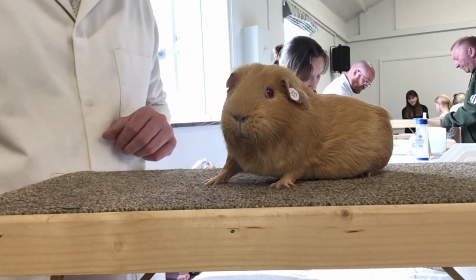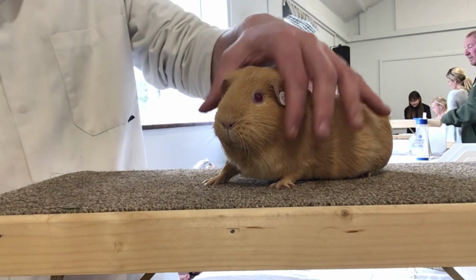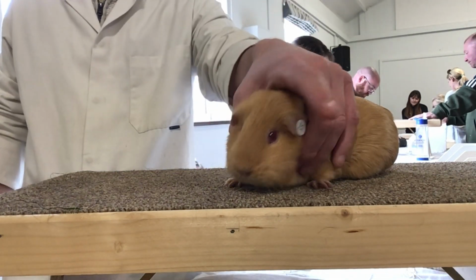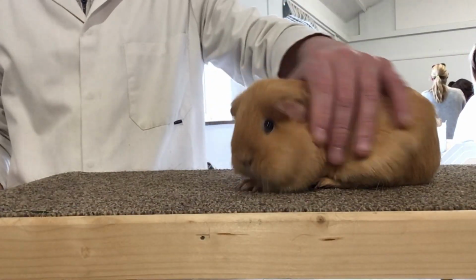This saffron was a pleasure to handle, very fit, lovely balanced head. Critically, I do like to have a bit more width, but it was well prepared and it had a lovely coat, and is a pleasure to handle.